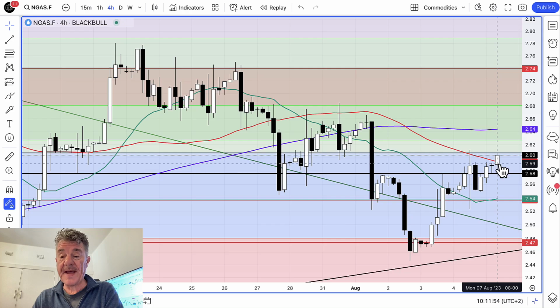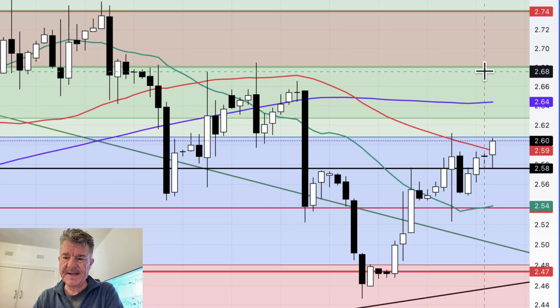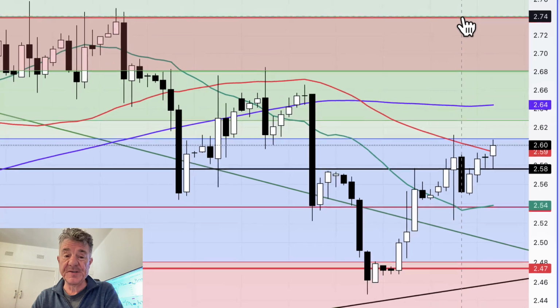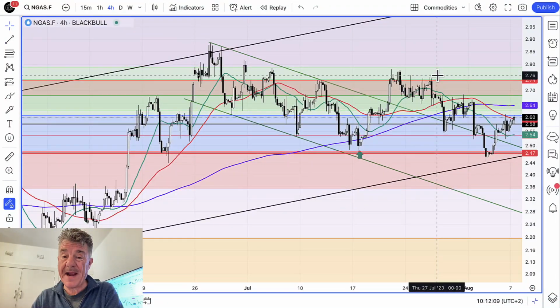So having said all of that, where do we go from here? If we do manage to hold up above there and move up to these levels above us, and we've got 270 just around there, that green level, we'll go back to the day chart shortly, and we've got 275, and that level there is really the sort of barrier right now.